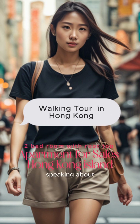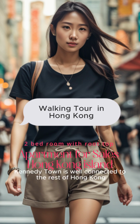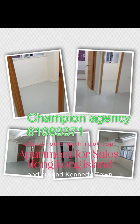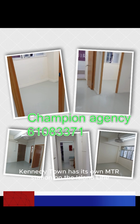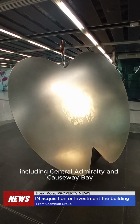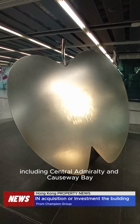Kennedy Town is well connected to the rest of Hong Kong through various modes of transportation. Here are the main transportation options for getting to and around Kennedy Town. MTR, Mass Transit Railway. Kennedy Town has its own MTR station on the Island Line. This provides convenient access to other parts of Hong Kong, including Central, Admiralty, and Causeway Bay.